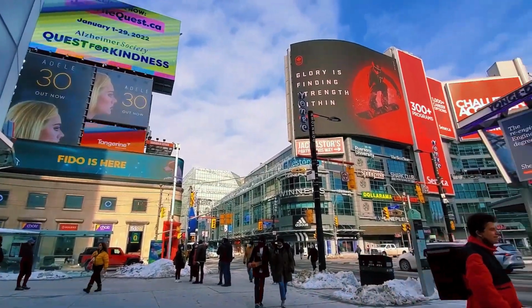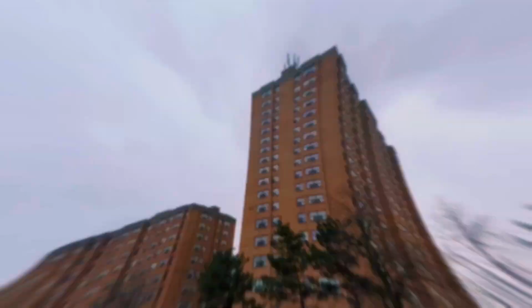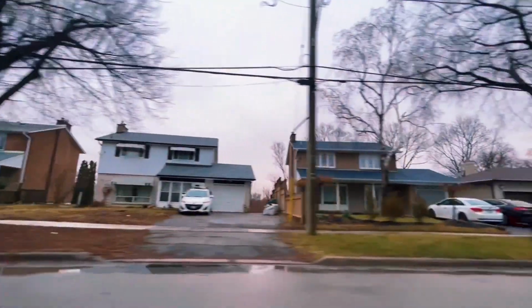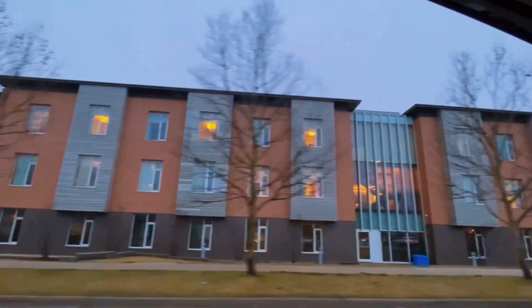People in Toronto who don't have a stack of cash to live downtown are looking outside of the city for their next home. But with the average price of a home in the GTA being north of $1 million, we always get asked, what are the most affordable neighborhoods to buy in?